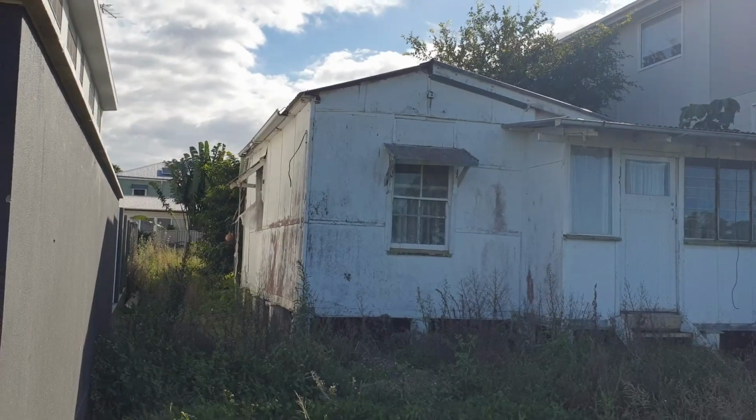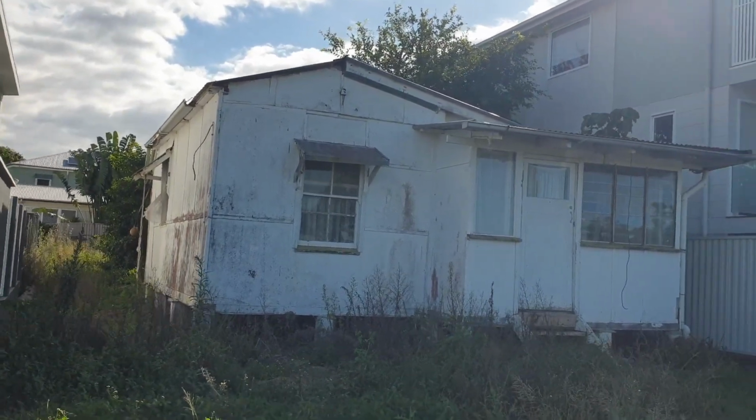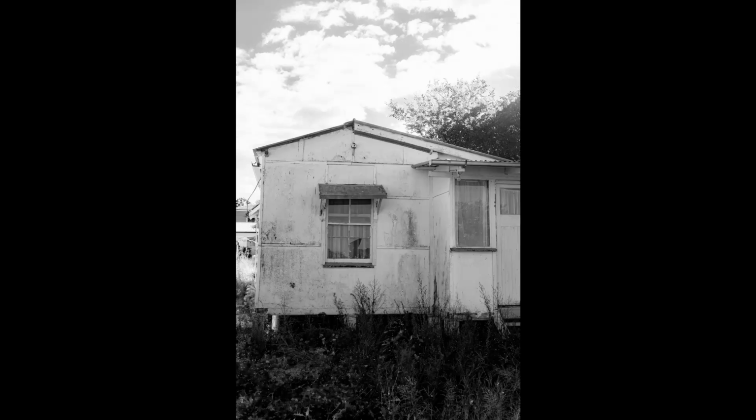This is the final picture I took in Lota. It is a dilapidated old house, and obviously abandoned now. And it was wedged between two mansions. And it's just indicative, I think, of the gentrification. It had $1 million views, beautiful views.